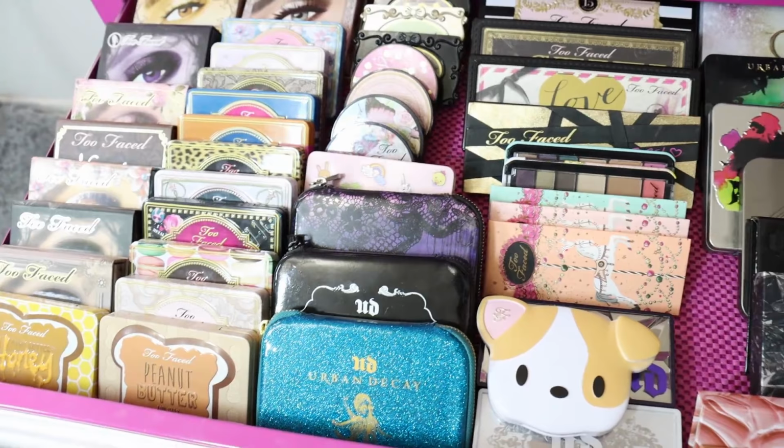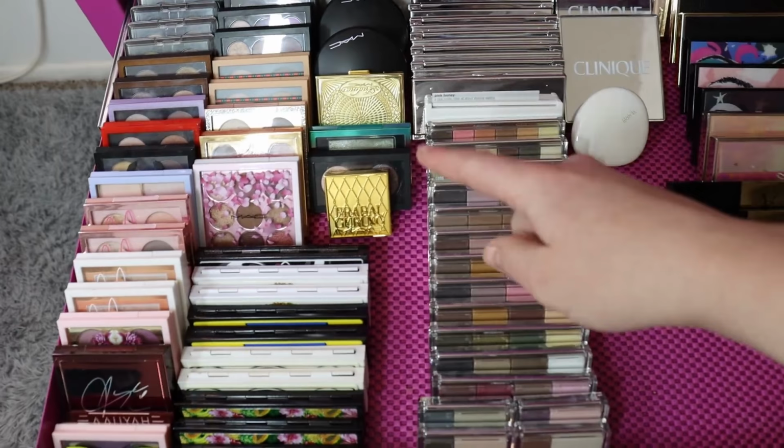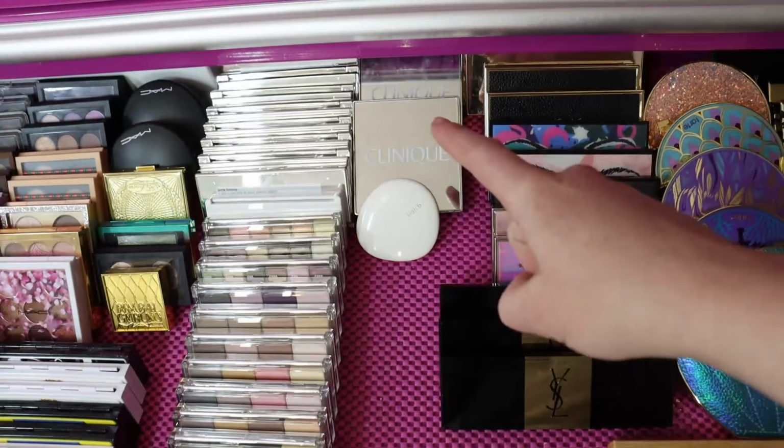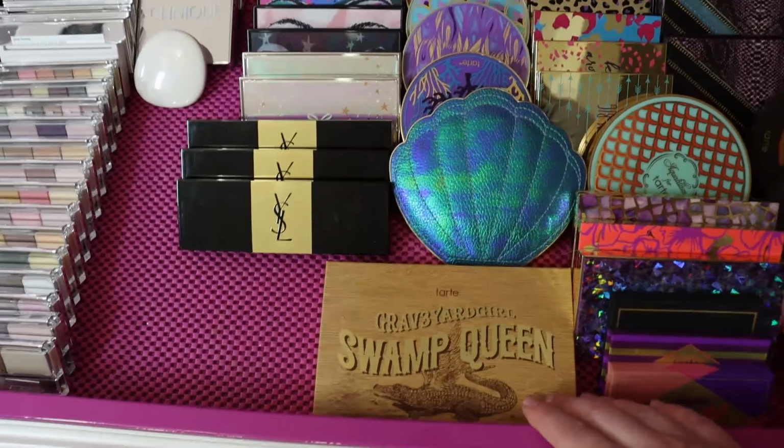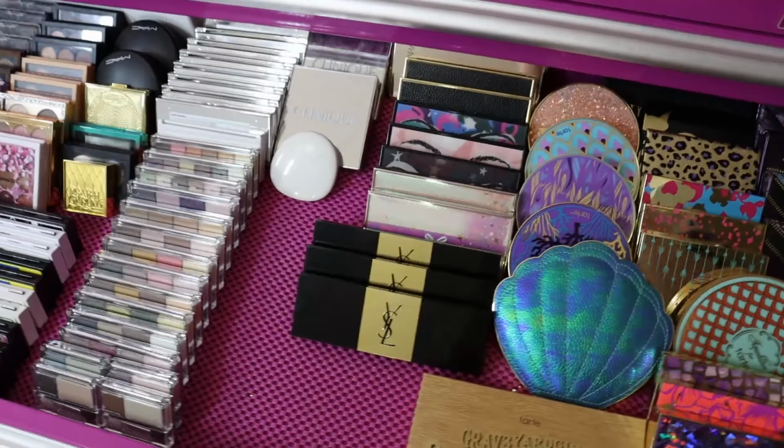Then getting into the one below that, these right here are all MAC quads, and then they're 4 pan little palettes right there. So all MAC over here. And then these ones here are all Clinique. And Clinique and a random Lila B. Then we've got Chantecaille, YSL, and Tarte. In here, there's a pretty old Josie Maran back there as well that I used to use a lot. So those are Tarte palettes right there, and MAC and Clinique over there.